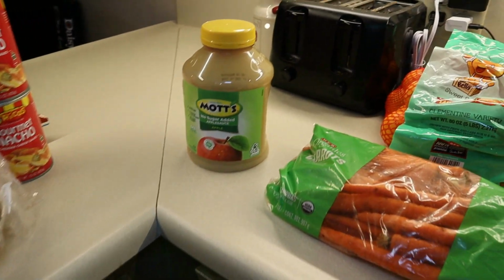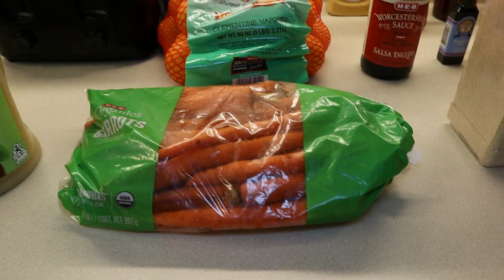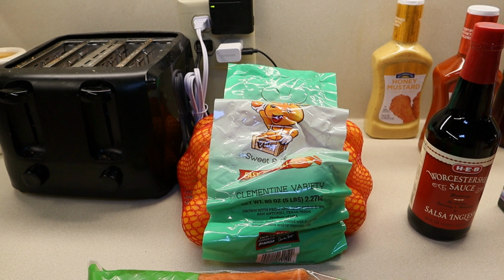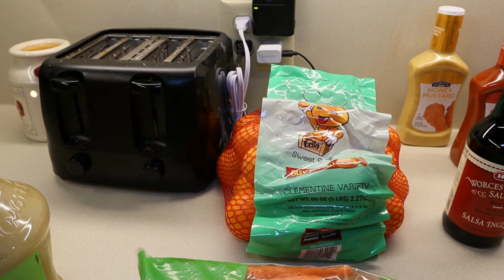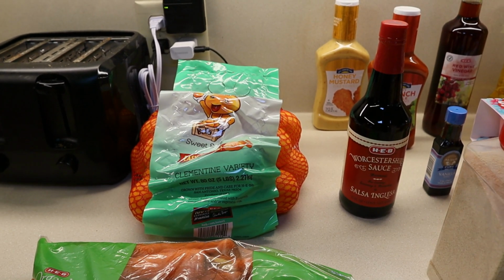Now, over here I have some snacks, applesauce. The kids have been wanting applesauce. I've got carrots. The kids love having carrots. I've got the mandarin oranges. We'll use the rest of those apples over there. I might grab some breakfast bars. We are just about out of our breakfast bars.